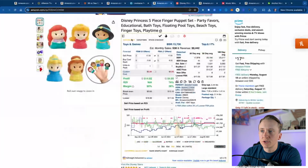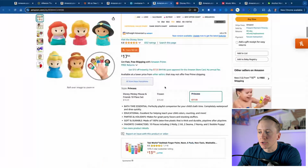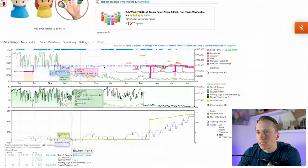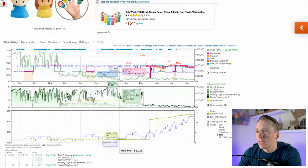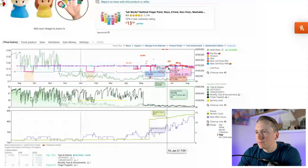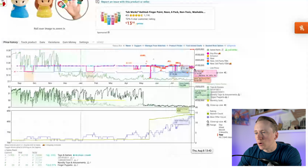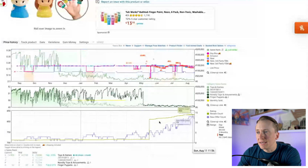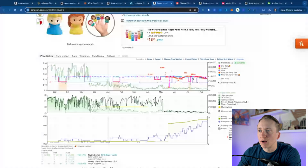If we go down to the Keepa chart real quick, I'll just look at this. One thing here, I do like that the price is consistent. The buy box stays at about the $17 point. It has dropped down to a little bit cheaper at times, 16 or so. The only concern is this rising seller count because of the price and the profitability.